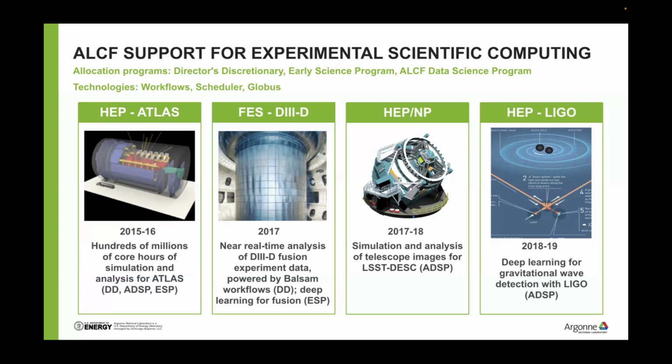With Fusion, we worked with them while their experiment was ongoing, and they collect data. We move the data to ALCF, analyze it, send the results back to the D3D facility in California.